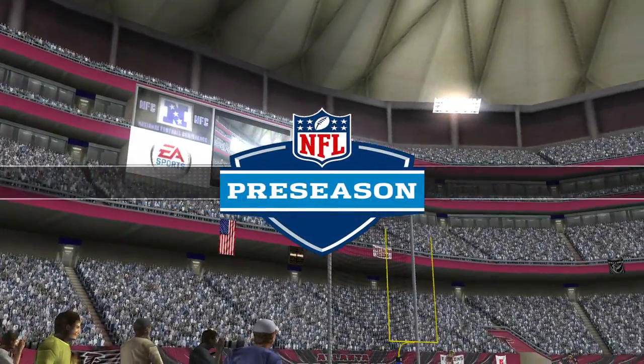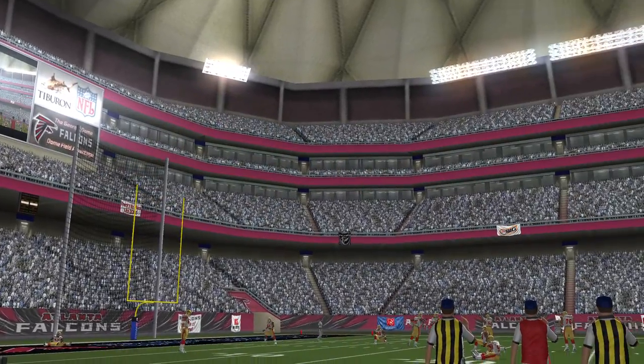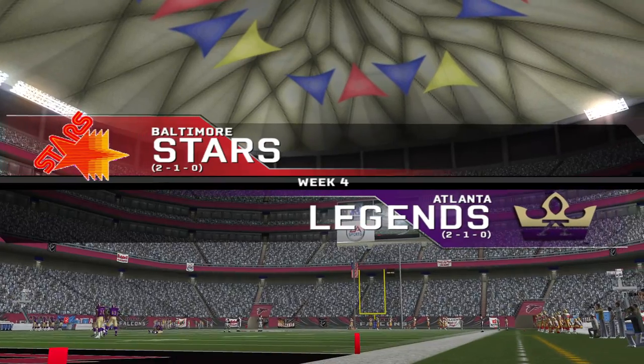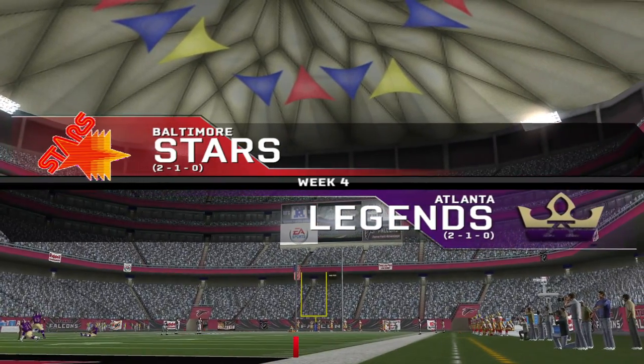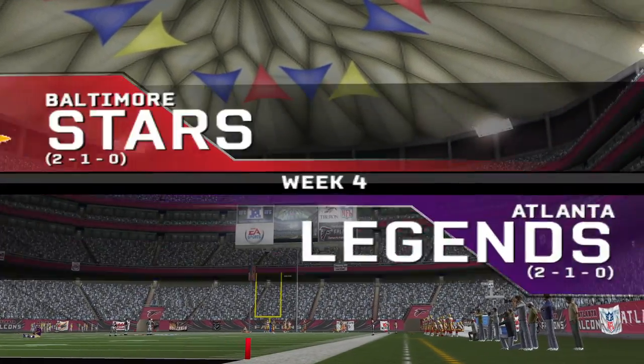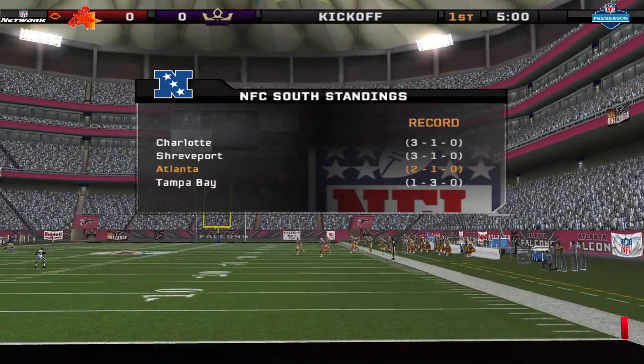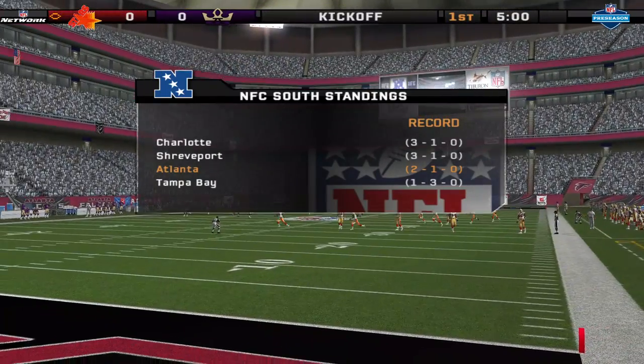From the Georgia Dome here in Atlanta comes NFL football. Thanks for joining us. We have some exciting NFL preseason football lined up as the visiting team match up against the home team. They're lined up and ready for the kickoff, so let's go to the field for the start of the action.